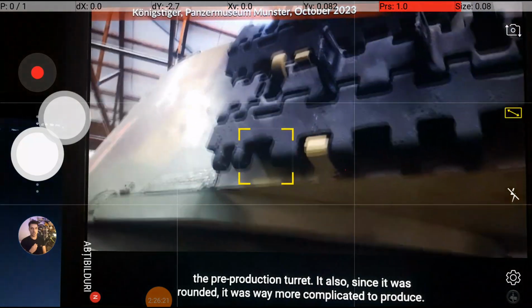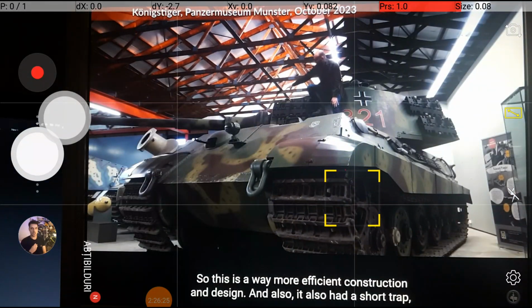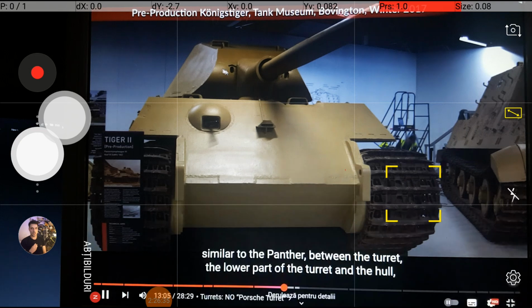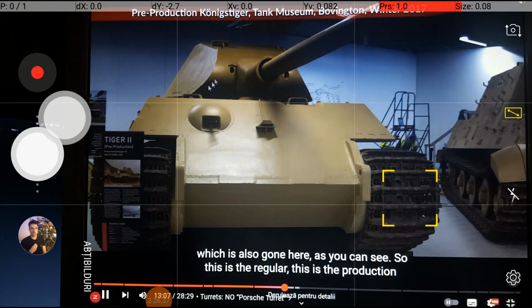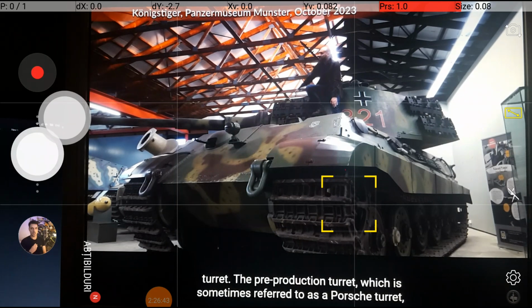It also, since it was rounded, it was way more complicated to produce. So this is a way more efficient product construction and design. And it also had a shock trap similar to the Panther between the lower part of the turret and the hull, which is also gone here, as you can see. So this is the regular production turret.